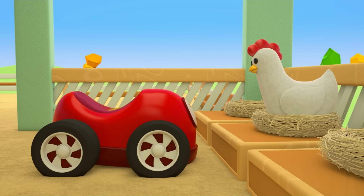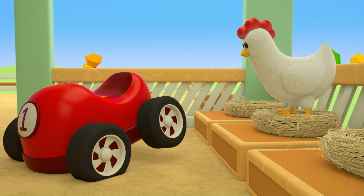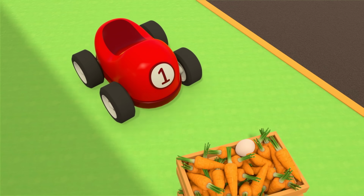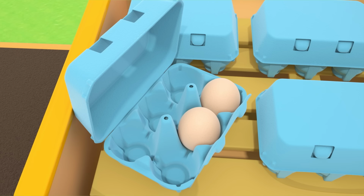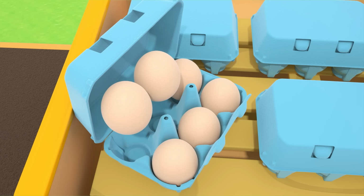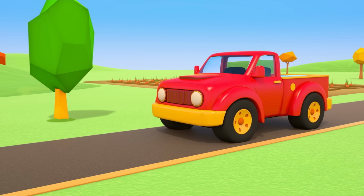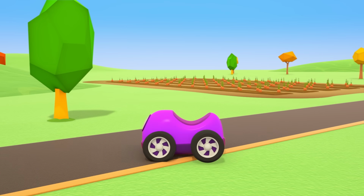The red car is looking in the chicken coop. That nest is empty. Here's an egg in this box of carrots. Now they're all back in the box. The pickup truck is driving to the store. But where are the little cars going?